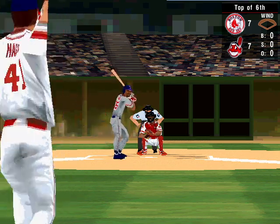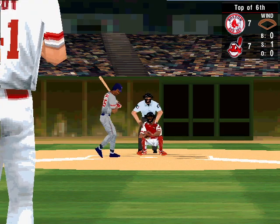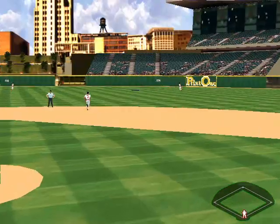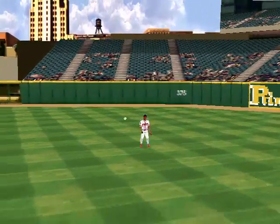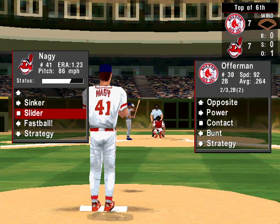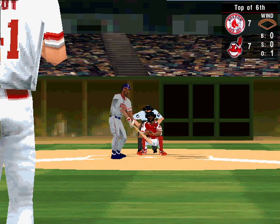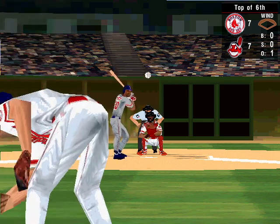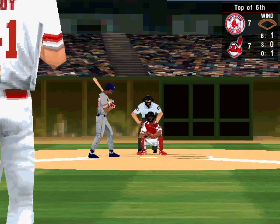The pitch. Right down the middle for the first strike. The 0-1 pitch. Fly ball to the gap in right field. Up at bat, the second baseman Offerman. A 260 forward hitter. The pitch. Outside. That's ball one. 1-0 the count.